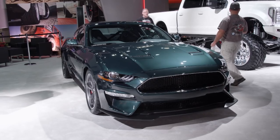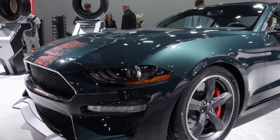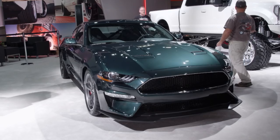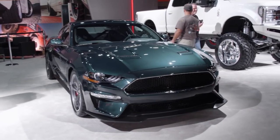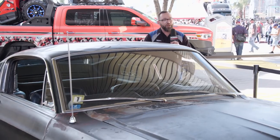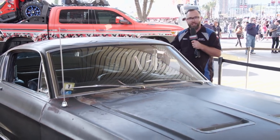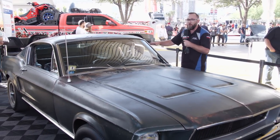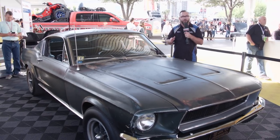There's horsepower and then there's star power, like this Steve McQueen edition 2019 Mustang Bullitt, a tribute to the original. Speaking of the original, well, I'm here with a car that needs absolutely no introduction, but I'm gonna give it one anyway. Yes, this is the actual car that Steve McQueen drove in the 1968 movie Bullitt.